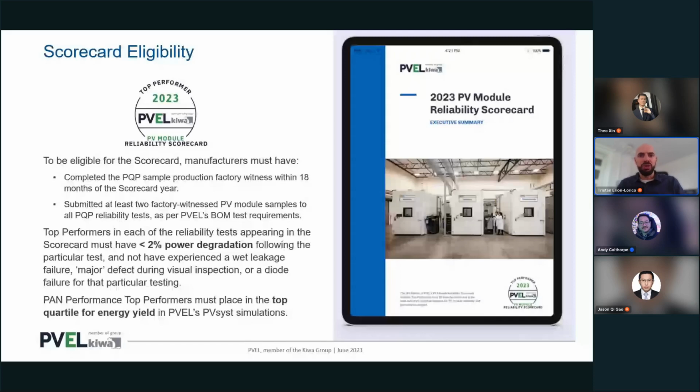To be a top performer in one of the showcase reliability tests, manufacturers must have less than 2% degradation after the test and not experience a wet leakage failure, which is an electrical insulation test, or a major defect during visual inspection as defined by IEC 61215, and they can't experience a bypass diode failure for that particular test. So the level's pretty high. Just to build off this, for certification, with much shorter test durations, you're allowed up to 5% degradation for your products to be certified. So for the scorecard, we extend those test durations, or we combine different tests, and you have to have less than 2% degradation to be listed.